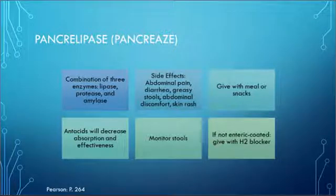Next here on page 265 in Pearson Health Education, take with meals or snacks. If it's enteric coated, do not crush, chew, or mix with alkaline foods such as milk and ice cream. Be sure to follow the prescribed diet. Continue taking this drug unless told not to.